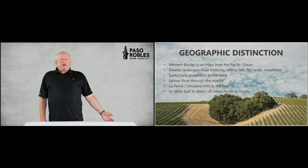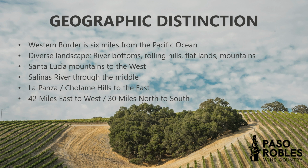So, what makes Paso great for grapes? Well, geographic distinctions as seen here in this heart-shaped vineyard, this heart of old oak trees in the middle of Niner on a hillside in South Paso. To the west, the western border is at the least 6 miles from the Pacific Ocean. And of course, that varies depending on how far up in a hillside you are as a grower. But the landscape is quite diverse.